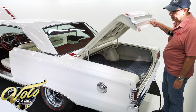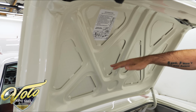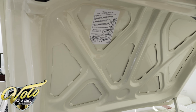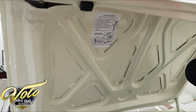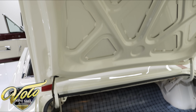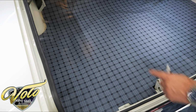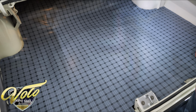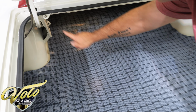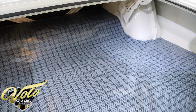All right, I'm going to show you a pristine trunk compartment. Look at the paint under here. It's spotless, has the sticker. It does have, no, it doesn't have a trunk light. I see the wire that's going up to the tail light. But anyway, the jambs are pristine. The weather strip is real nice. And I lied, it does have a trunk light. It's underneath there. All pristine metal painted white.